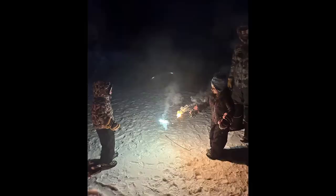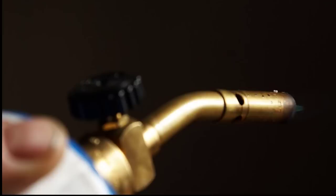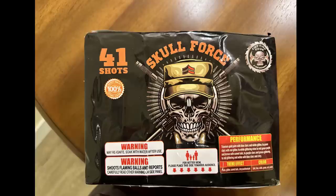Unfortunately, it got so cold that my camera refused to keep working, even with a fresh battery, but we did have a great time with the sparklers and firecrackers. It was such a fun time, but we have to remember to bring a blowtorch next time for lighting the fireworks because it was so cold, our lighters did not like to work properly and gave us a lot of trouble. So now that we tried them all, we can tell you about our favorite fireworks and what we will be buying in the future.